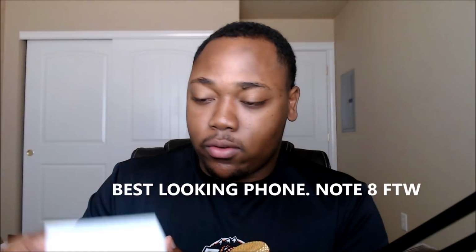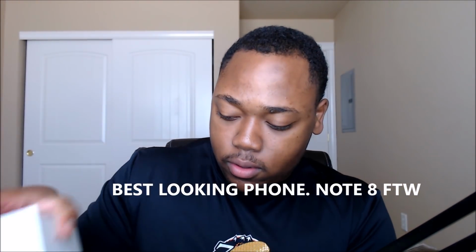I got an iPhone 8 Plus Product Red version. Again, probably the best phone on the market. I love this phone. Brand new. I think this is the brand new one. Actually, I lied. This one is the used one. It doesn't have the plastic on it, but the phone's in good shape. The phone is everything. There's brand new accessories if you guys can see that.